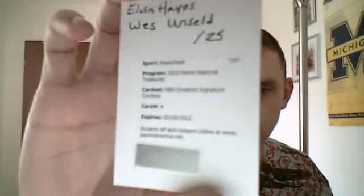NBA greatest signature combos, so dual signature of Elvin Hayes and Wes Unseld for the Bullets. Darren Collison, it's the rookie patch college version, so it'll be UCLA. Hopefully there'll be a nice patch on that. Number to 25, gold. And then there's another Kobe right there to 25, colossal jersey number signatures. And that was, like I said, 25.